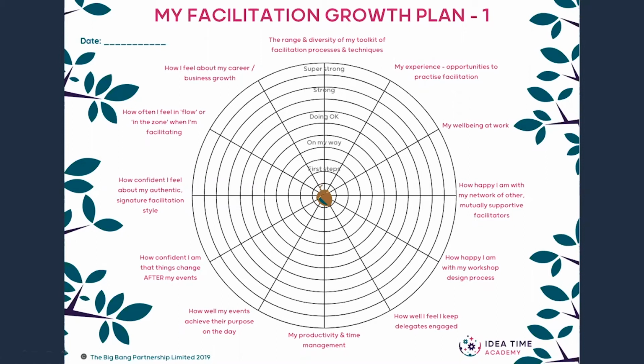This has 12 prompts to help you explore how you're feeling about your facilitation right now. They cover a range of different facilitation dimensions. For example, the range and diversity of your toolkit of processes and techniques, your experience, your well-being at work, how happy you are with your network of other facilitators, and so on. For each of the statements, decide whether you're taking your first steps or on your way, doing okay, strong or super strong. Mark that down on the page. You can add in dots or colour in the segments, whatever you want to do is fine. There's no right or wrong way, and this is your plan.